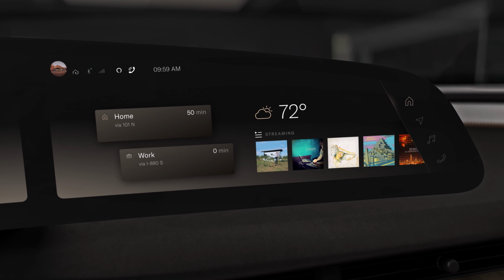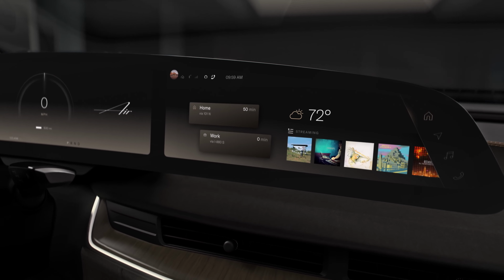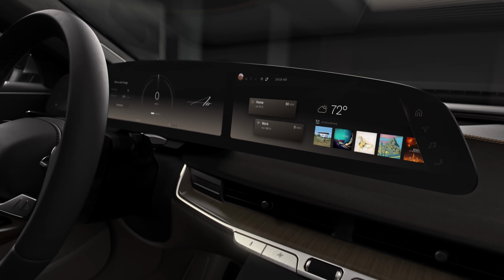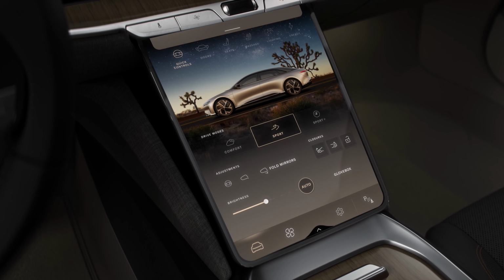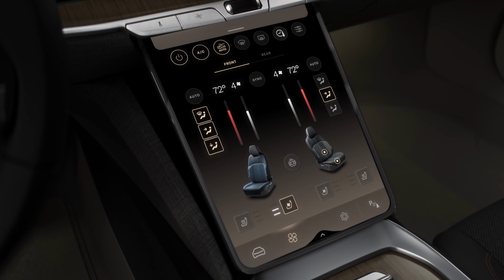We strive to make all the systems and displays totally seamless. They all look the same, and they all work the same. Moving down to the pilot panel, which provides a larger canvas when you need more information. It also provides a console for vehicle functions and climate control.